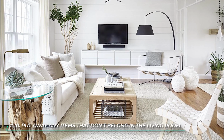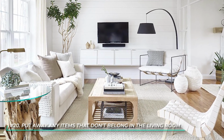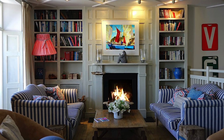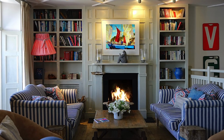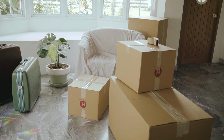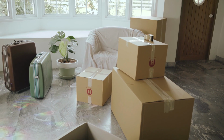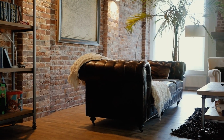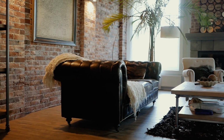20. Put away any items that don't belong in the living room. We all have belongings that we use in other parts of the house, but sometimes they end up in the living room. If you find yourself constantly putting things away that don't belong there, it might be time to create a designated spot for them. This will help you declutter your living room and make it a more relaxing and enjoyable space.